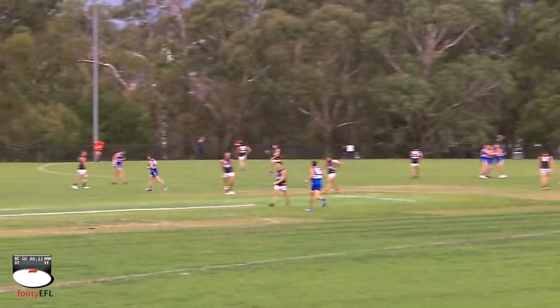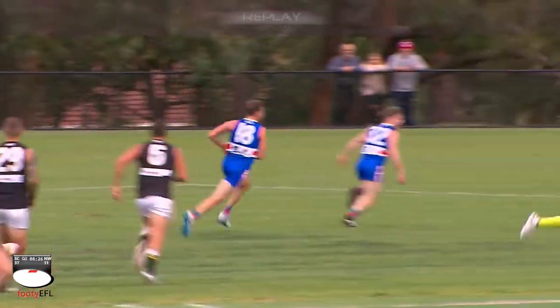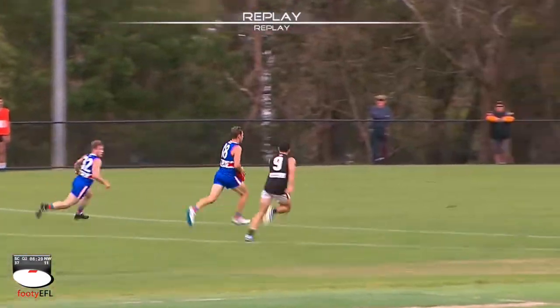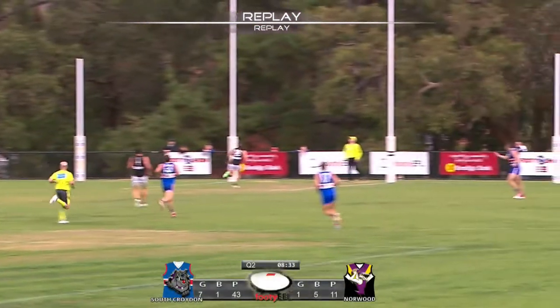That's a contender for goal of the day there from the Bulldogs. That's their 7th of the afternoon. They lead 7-1-43, Norwood 1-5-11, 8.5 gone on the Bendigo Bank scoreboard, second term. Oh, and it's just the story of the day.